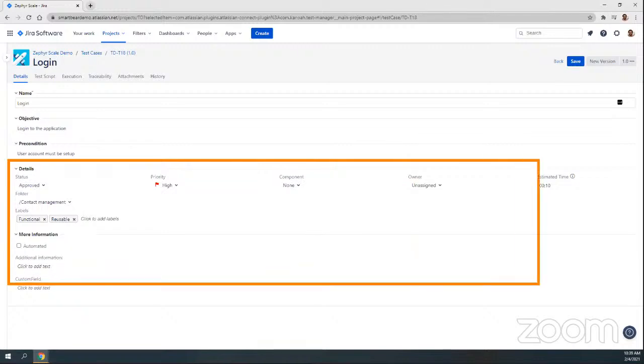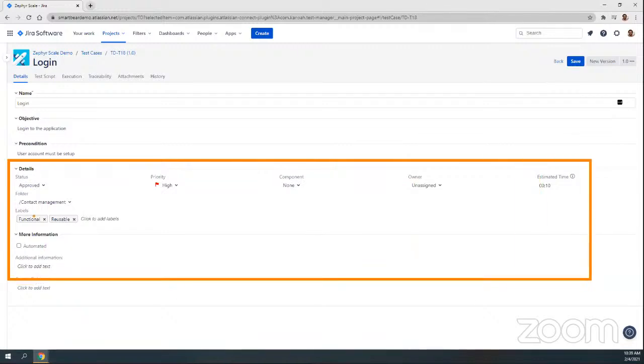And then these test details provide great granularity in terms of how important it is, what is the status, any components you may have. You can estimate the time that it may take. And then you can also have labels and mark it as an automated or manual test.